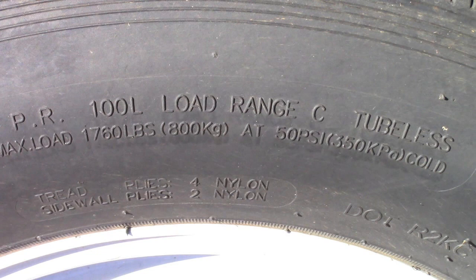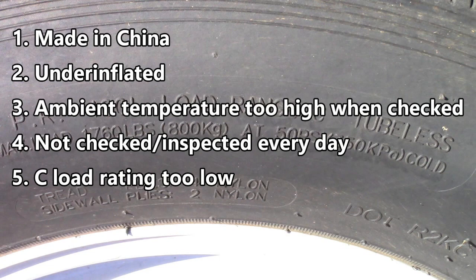I believe there are 5 factors that contributed to my blowout, and I will list them in no particular order. Number one, the tires were made in China, where quality control is different than it is in the United States. My personal opinion is that many products manufactured in China are often not as well made as they would have been made in the United States or much of the Western world. Now, don't forget, I'm not an expert.